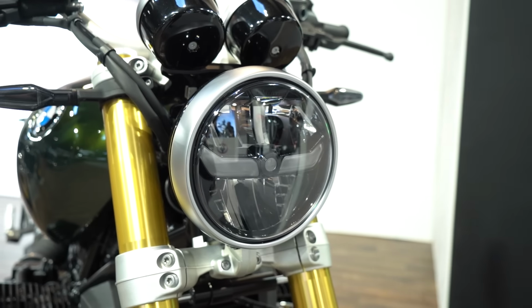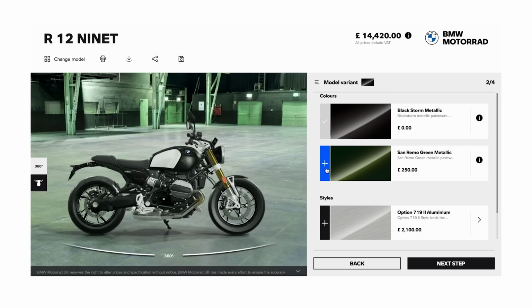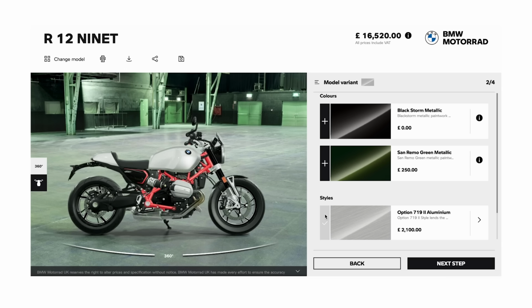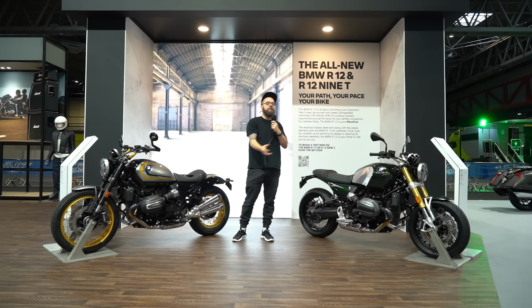Colors wise, you've got the black one, which is the most affordable option. It's still got the brushed aluminium knee pad areas there, but generally across the bike all black. This is slightly more, and this is a metallic green. Looks really good under the lights here. And then top of the range is their Option 719, which is typically their most fancy spec. That one comes with an entirely brushed aluminium tank and then a red frame.